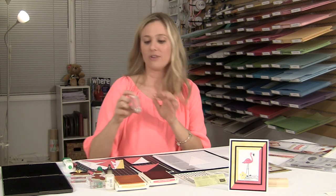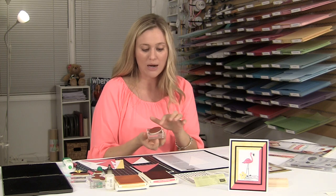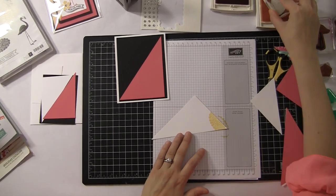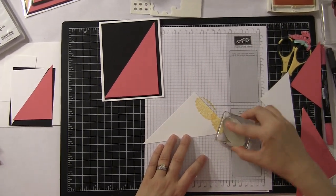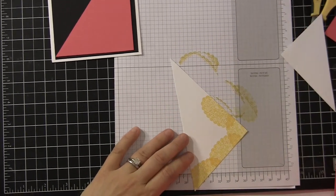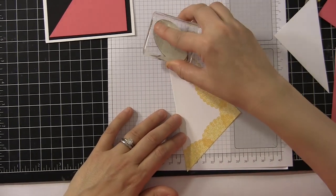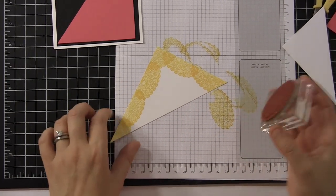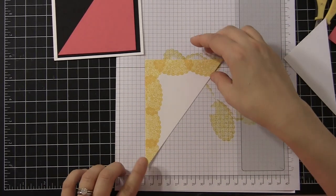So here we go. We've got a fun little flowery scallop oval in there. I'm gonna take my Daffodil Delight and I'm just gonna start in the corner and work my way all the way across, is all you're gonna do. And you really don't have to stamp the whole thing, because really what we're doing is creating a border. So this is really all you need to stamp.